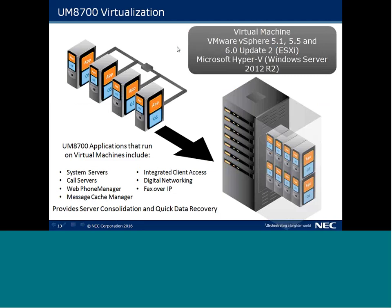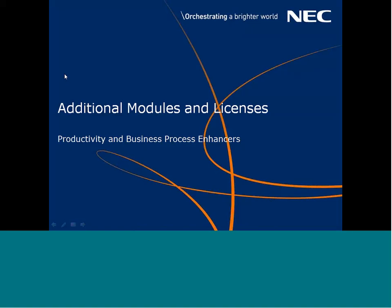If you do software licensing, it does require internet connectivity. So that is a concern for people. Then you may want to stick with the USB dongle method, which can also be supported in virtualization using a USB Anywhere device. Some additional modules and licenses from the UM8700 standpoint.